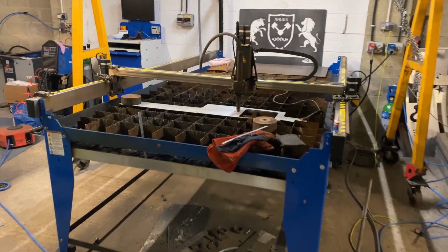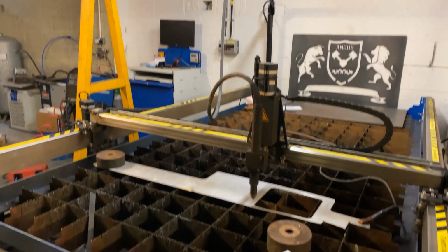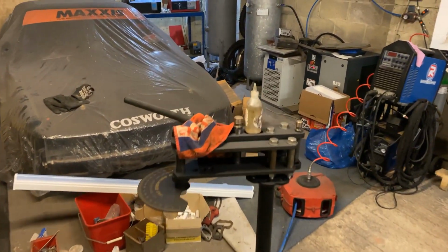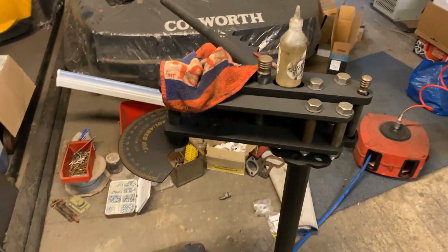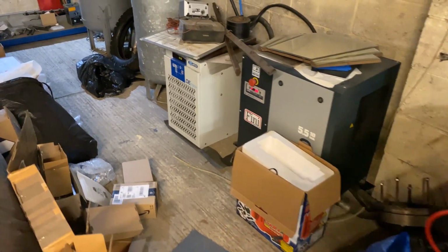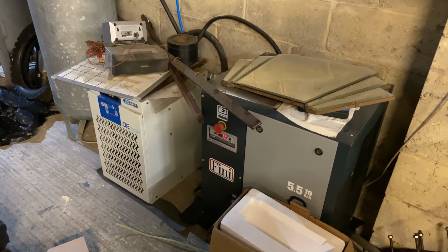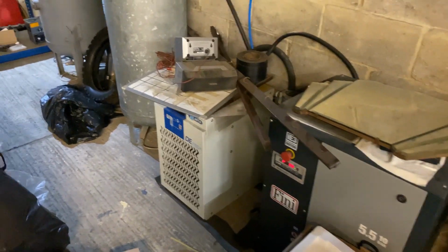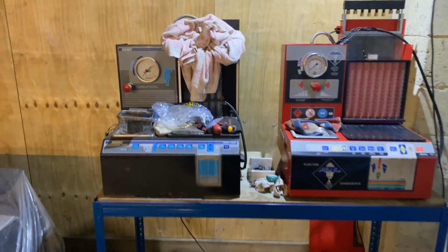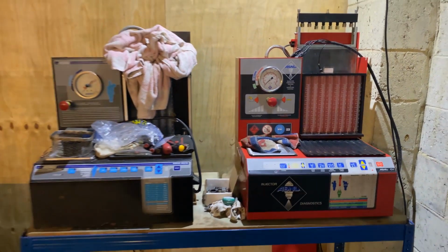Moving across the other side, this is the plasma machine that you've probably seen in some of the other videos. Then we've got the JD squared bender for the roll cages. All the compressor and dryer and tanks for the plasma machine. And then up the back here, we've got the 2 ASNU injector cleaning machines.